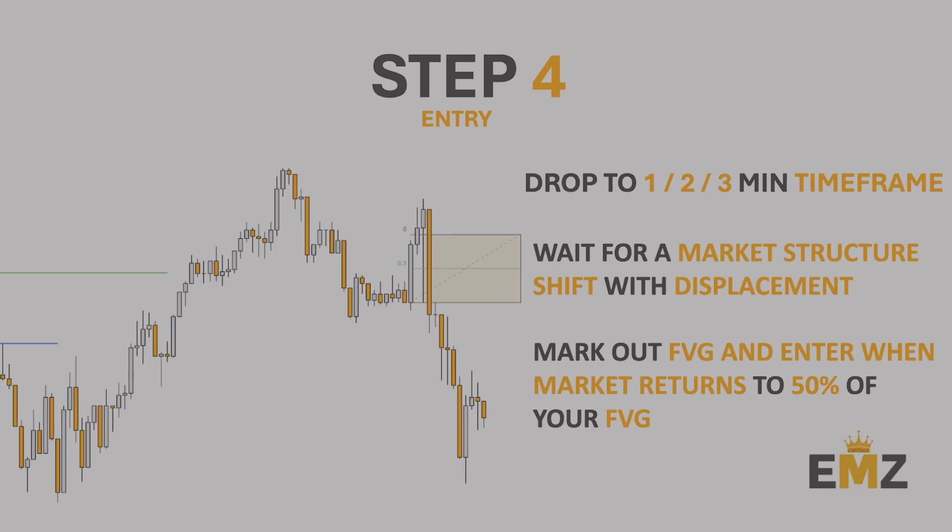So with our market structure shift, we have left behind a fair value gap. And I usually enter the 50% level of our fair value gap. If you guys want to find out how to find it, just use your Fibonacci tool from the bottom of your fair value gap all the way to the top and enter from the 50% mark. I found this is a great way to minimize your risk. It just helps with my entries a lot. It decreases my drawdown. So it's a tip I recommend you guys take.